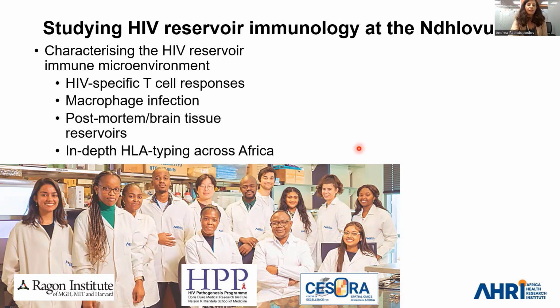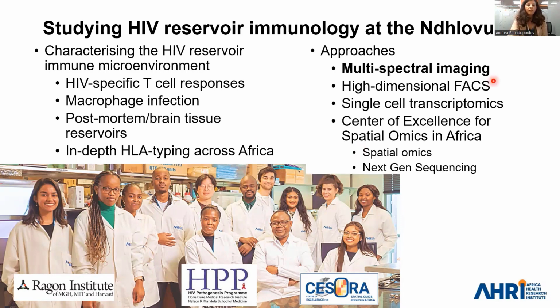We use multiple approaches, including multi-spectral imaging, high-dimensional FAXS, single-cell transcriptomics, and we've recently set up the Center of Excellence for Spatial Omics in Africa, where we do spatial omics and next-gen sequencing, among other state-of-the-art technologies, to answer important biological questions here in the continent of Africa. So my next slides will showcase some of the research that we're doing, and my colleague Trevor Khaba will go more in-depth into the multi-spectral imaging work that we do.